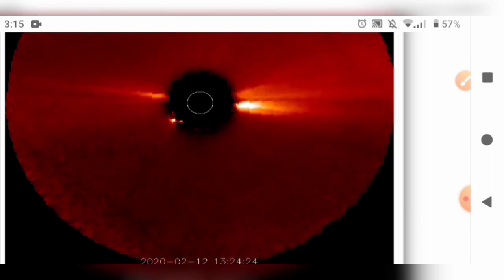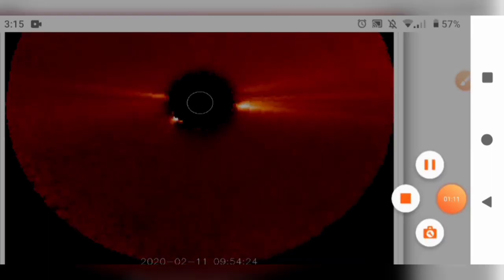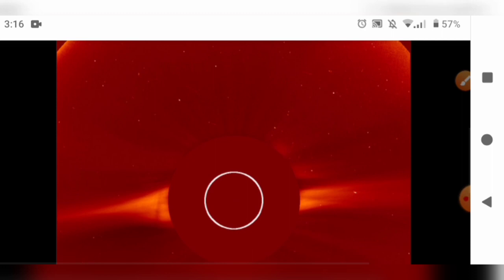And here it is on the LASCO C2 coronagraph, the one between Earth and Sun, unlike Stereo A, which is a couple of months behind the Earth, orbitally speaking. And here's the view from the LASCO C2, and we can see the coronal mass ejection missing to the east and to the north, apparently. I have it scrolled down here so you can see the time and date stamps. There you can see that coronal mass ejection coming out of the east.